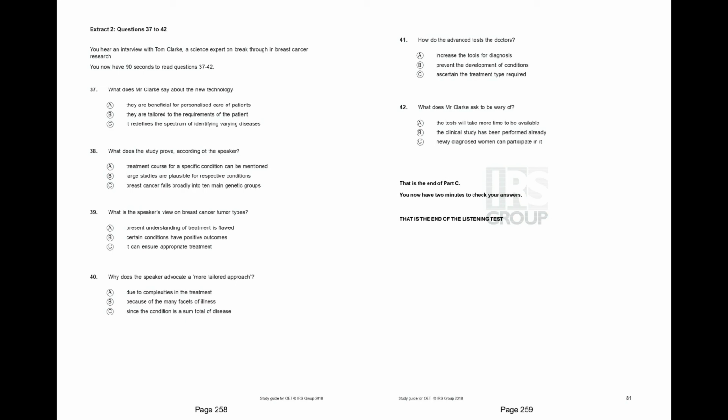And what it found by looking at thousands of genetic mutations within those tumours is that, yes, breast cancer isn't one disease, but it falls into 10 very discrete genetic groups. And which genetic family the breast cancer belongs to has a strong bearing on how serious that tumour might be and how well it responds to treatment.